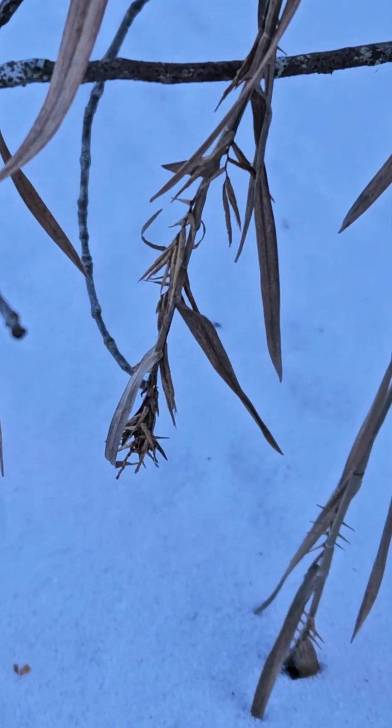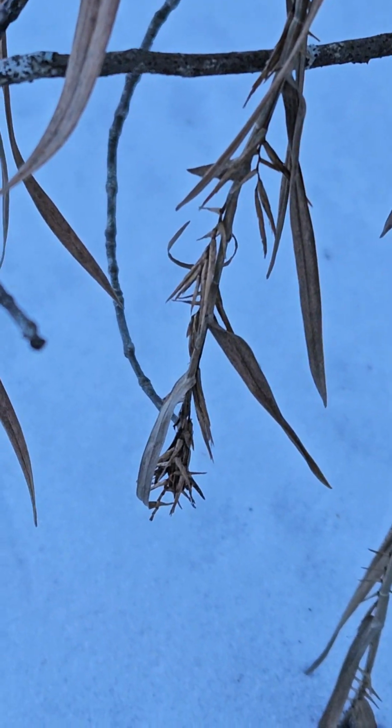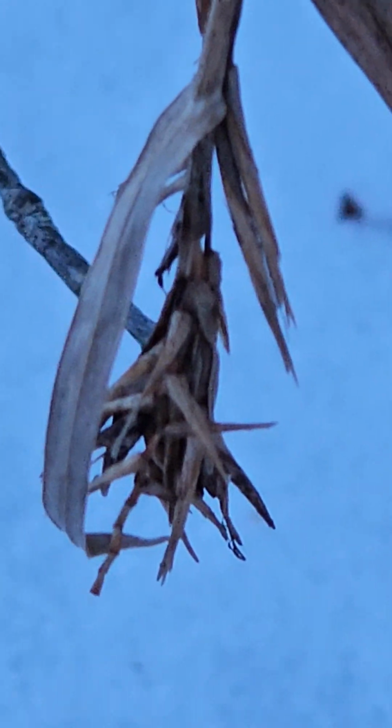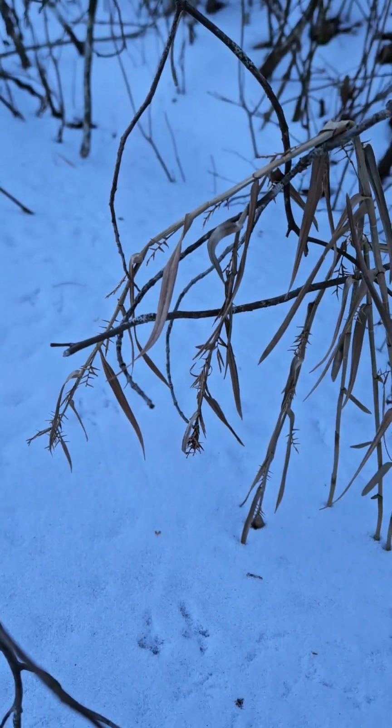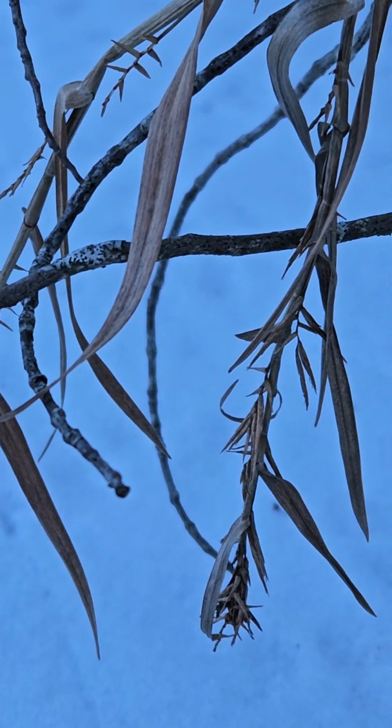Three-way sedge, otherwise known as Dulichium arundinaceum. That's a mouthful. Dulichium arundinaceum. Now we'll always remember Dulichium arundinaceum.